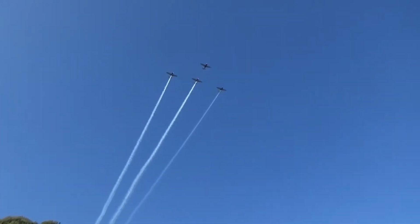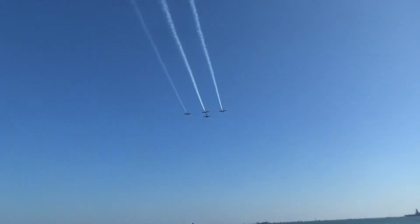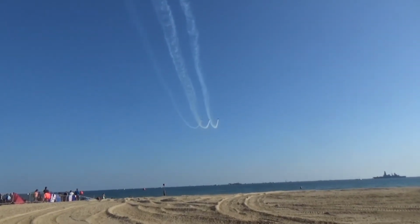Please welcome the Blades Aerobatics Team. And they've arrived in pyramid formation, and for their first manoeuvre, they're going to pull up and perform the Manta Loop.